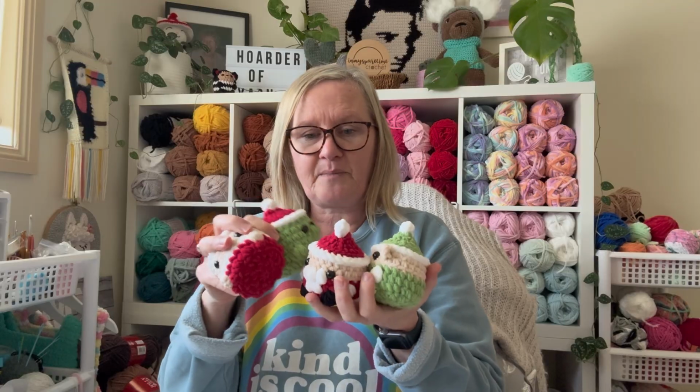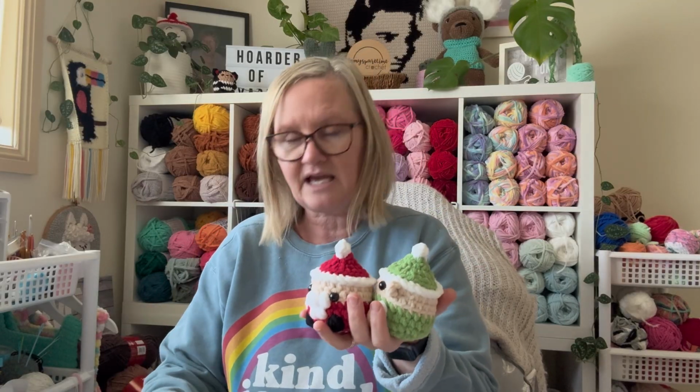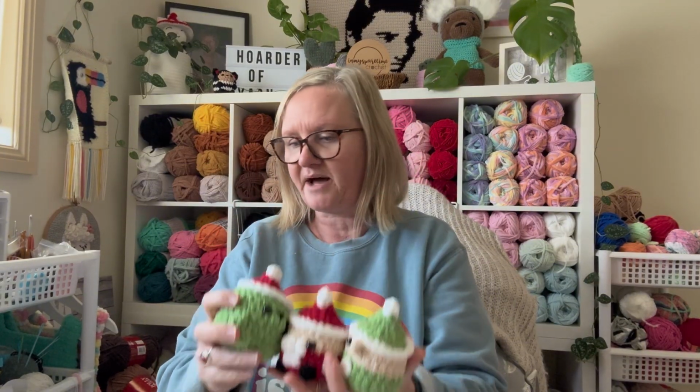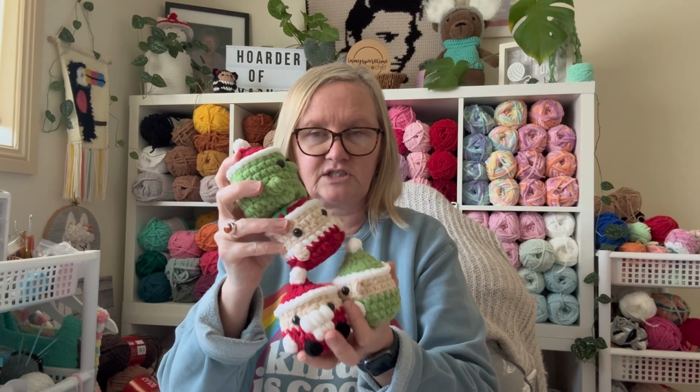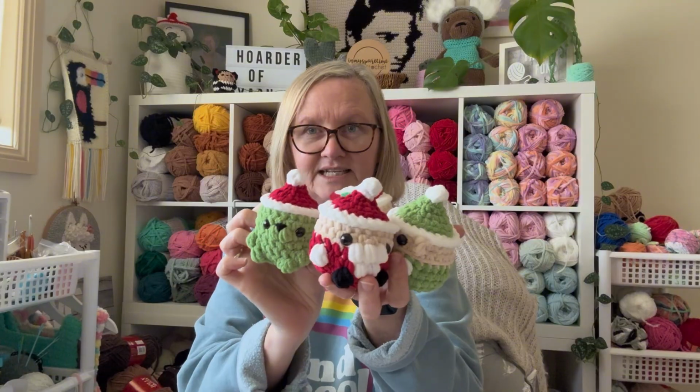Now, I believe the pattern is going to be released in the next day or so, so keep your eyes peeled for that in case she runs a sale. But lots of patterns, as I said, lots of detailed instruction as always. And I think they look really, really cute.